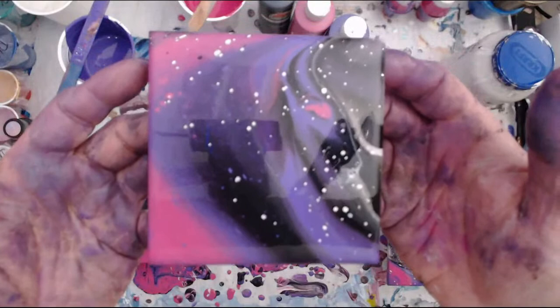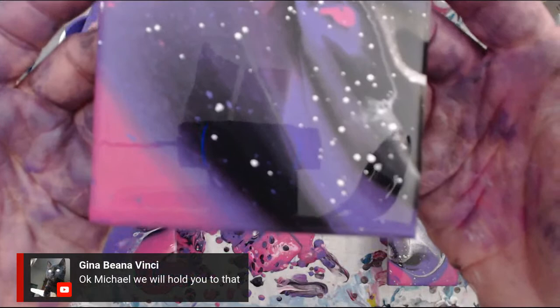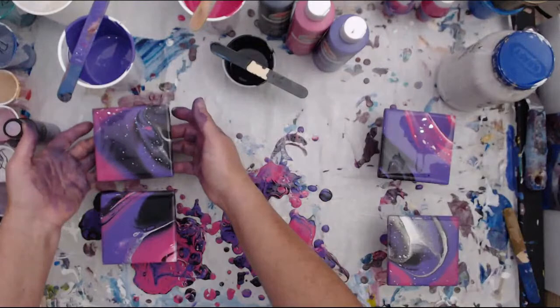Man, that's like galactic looking, which actually someone mentioned in the chat. Yeah, this is very cool. I'm glad the freckles came up because they look like little stars. But we'll see if the shimmer comes through on the black. Because I can't really see it right now. I apologize for the glare. I'm still working on a solution for that.